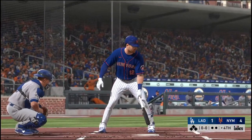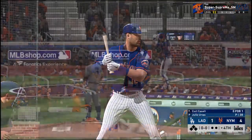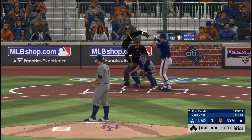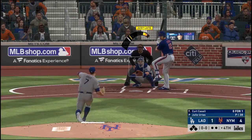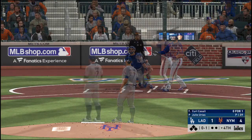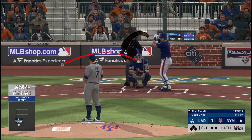At the plate, Kirk Casale will match up with Julio Urias to lead off the inning. One of the keys to securing a win, they want to keep the pressure on and try to build that lead as much as they can moving into the later innings. Just gets a piece of it. Strike 1.